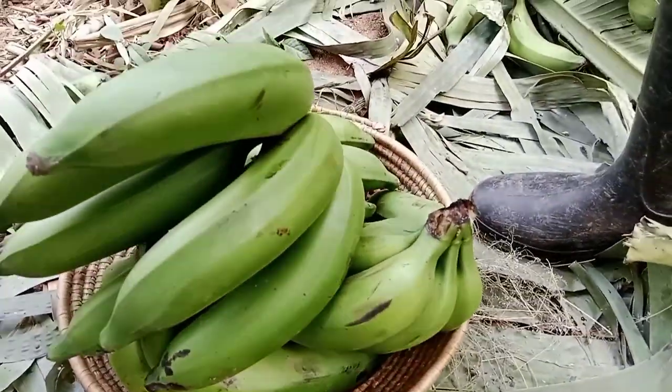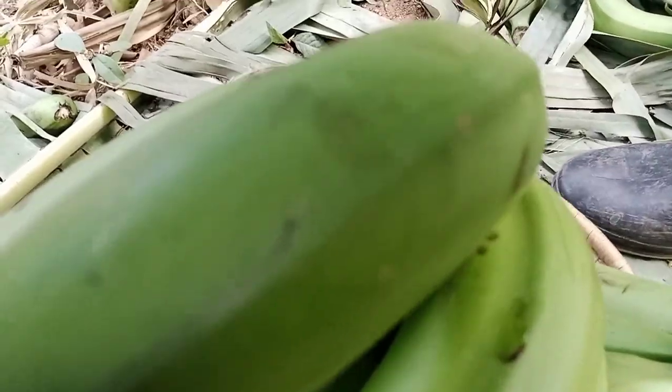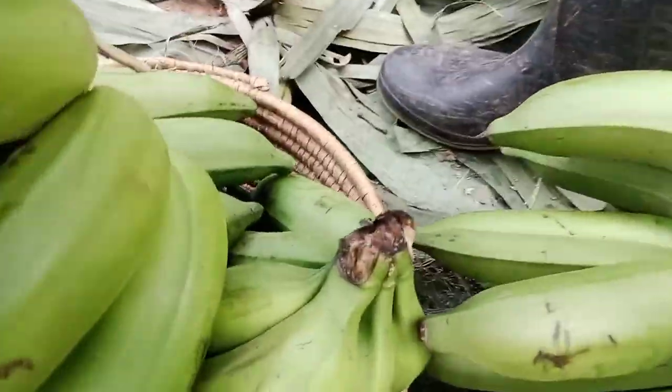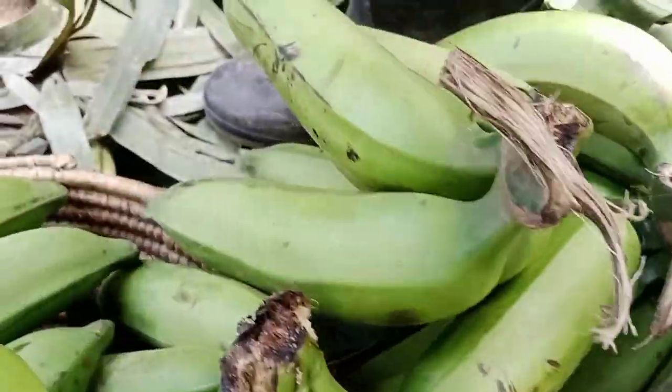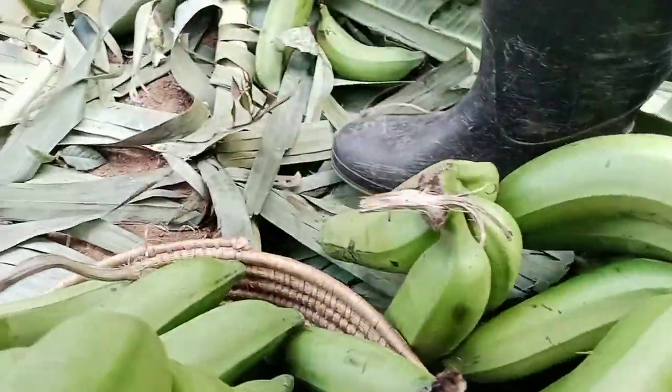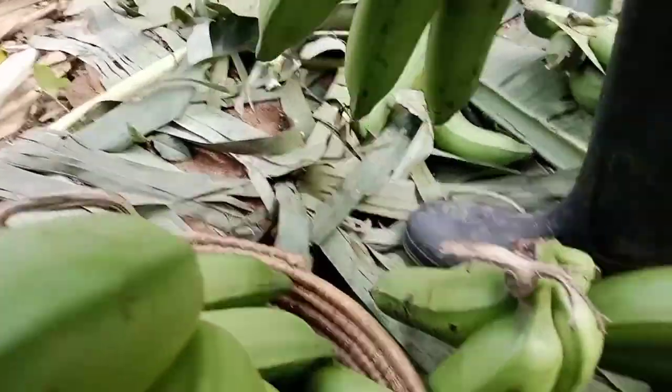And there is no way of preserving matoke. Or is it there? If anyone knows how to preserve matoke, I need to know. Please let me know. Till then, we'll be sharing with my family, friends, and neighbors.